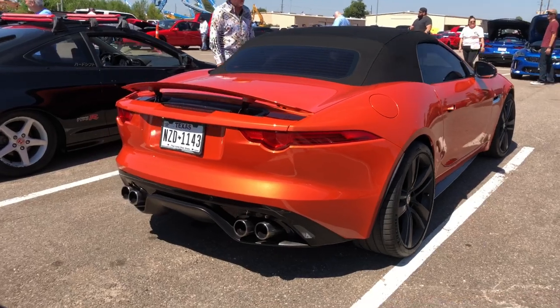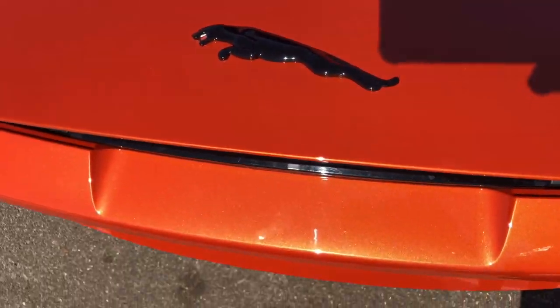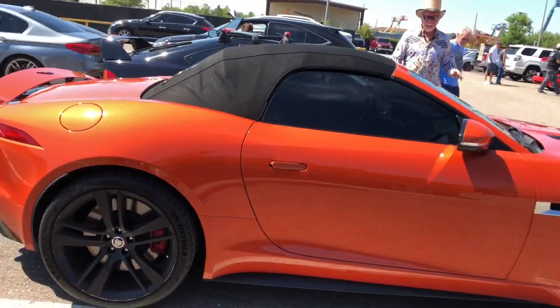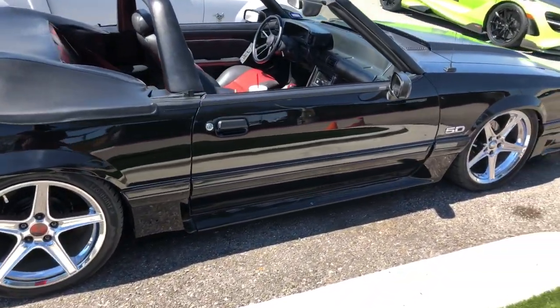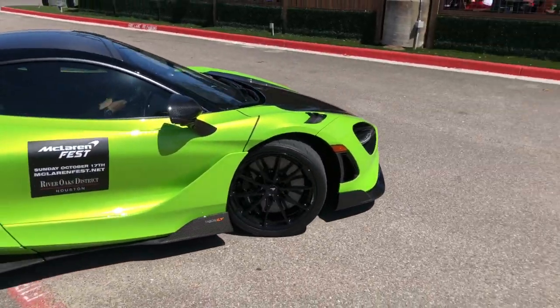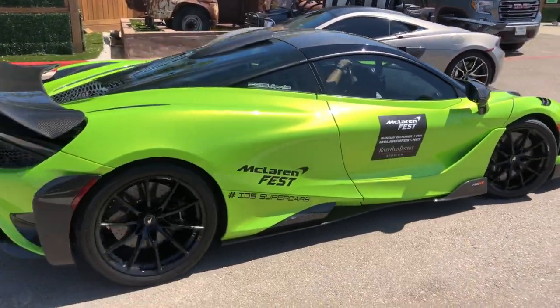The last Z06 today. So, yeah, I know what terrified means. Yeah, scare you to death, but you're still in control. And look at this sweet 5.0 Fox body. That's sweet. Uh-oh, look at that. Clearance Fest, Sunday, October 17th.